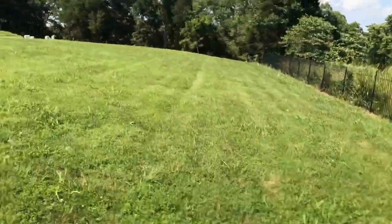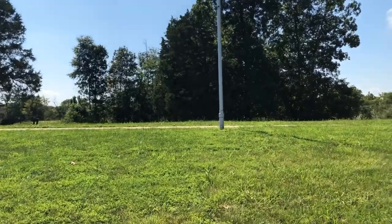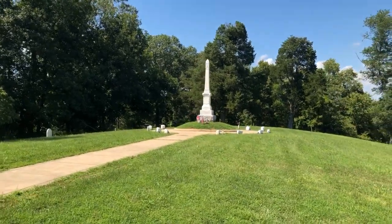And that is the Groveton Cemetery, the Groveton Confederate Cemetery. And in this video, I'll actually put up some of the photographs I took of the historical signs so that you get a chance to read those.